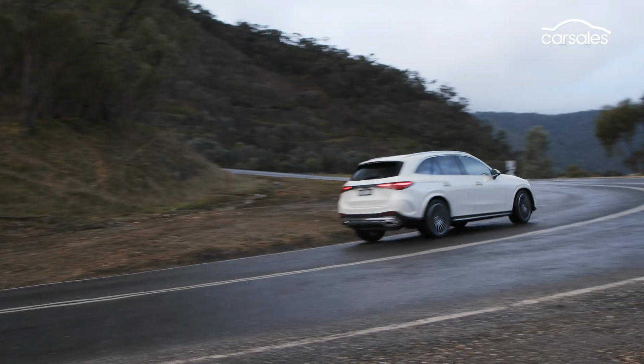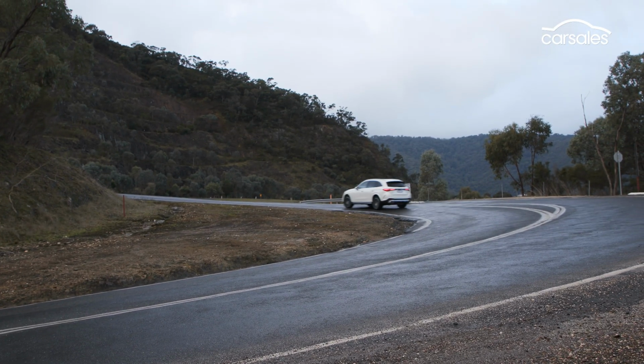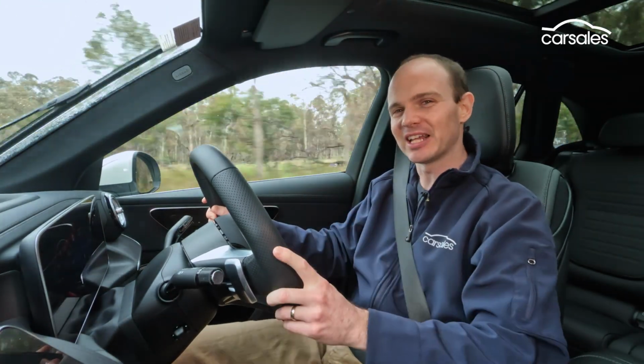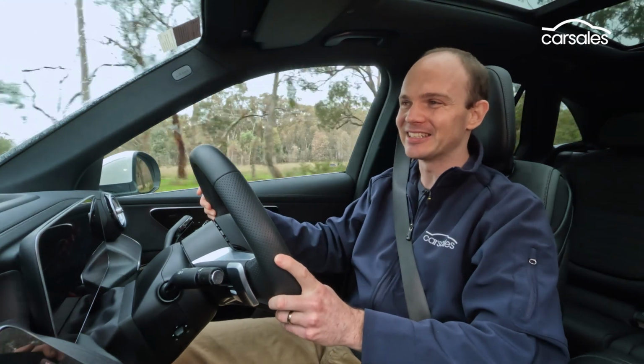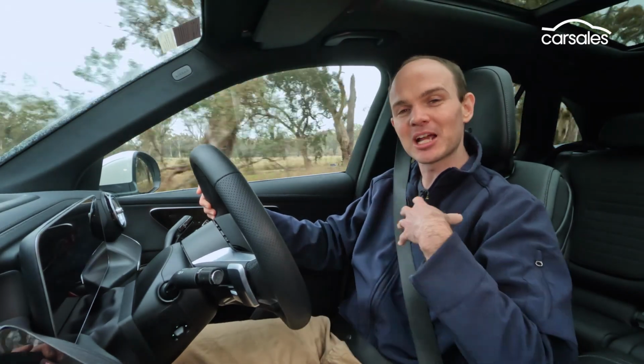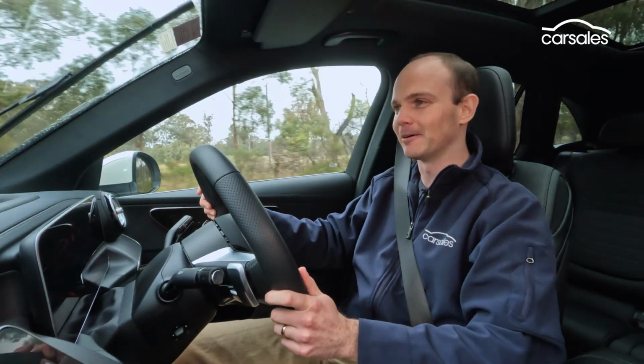This behaviour has probably been exacerbated by some of the choppy country roads we've been on today. Perhaps at urban speeds it's less of an issue, but it's one of those things. I'd suggest taking it for a decent test drive, as maybe for you it'll be no problem whatsoever. Maybe, like me, you'll wish it was a little bit better.